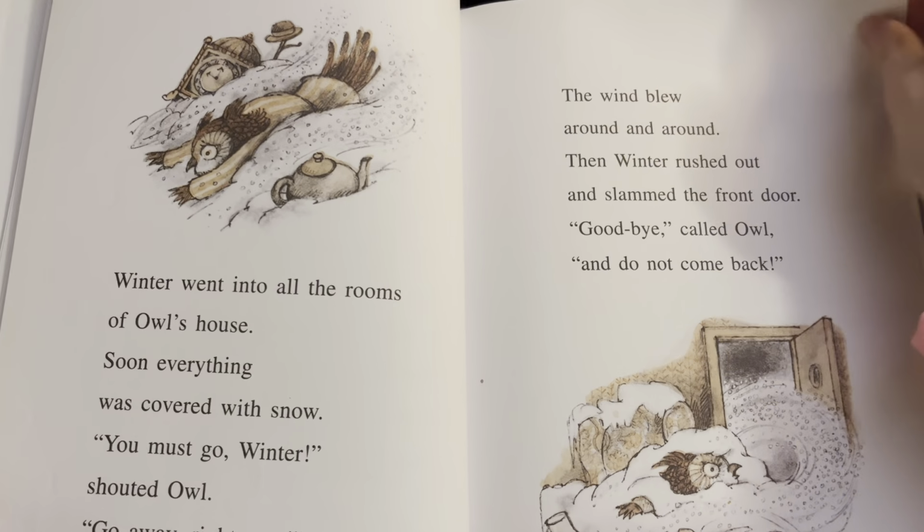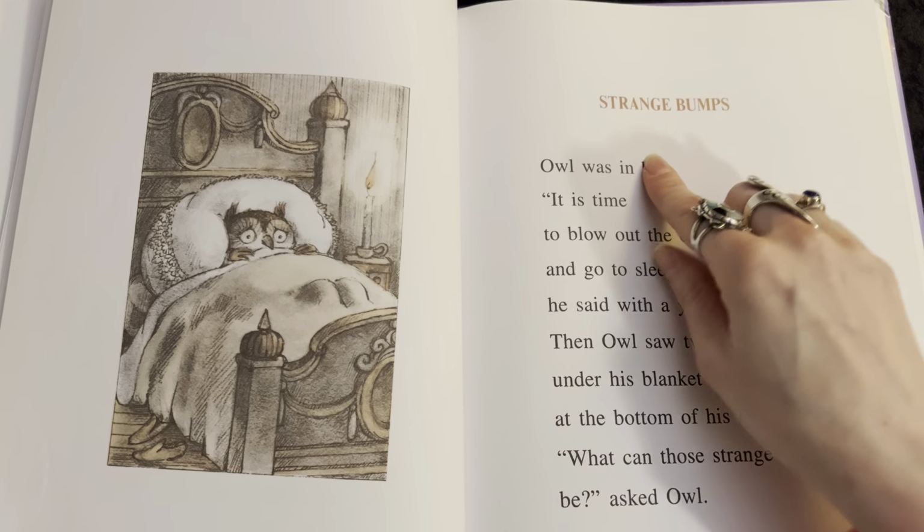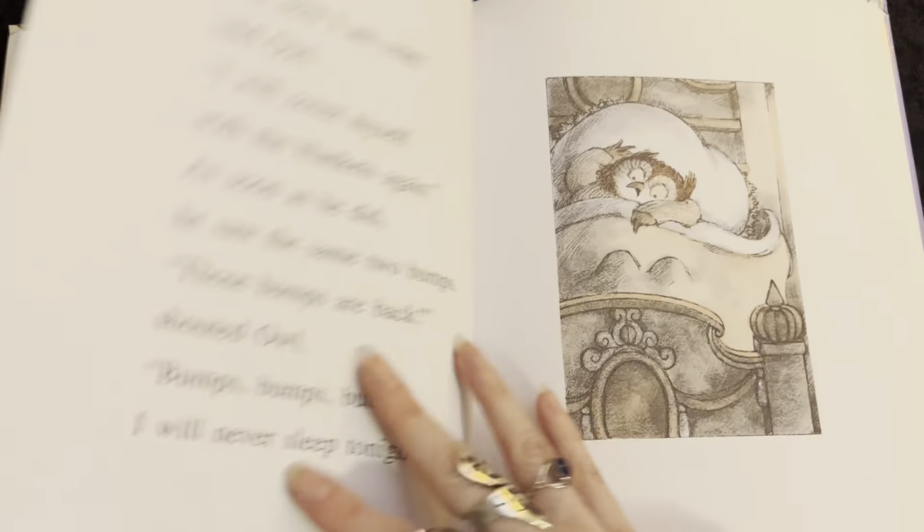It's so cute. Oh my gosh, it's so cute. Strange bumps. Oh, I love these so much.